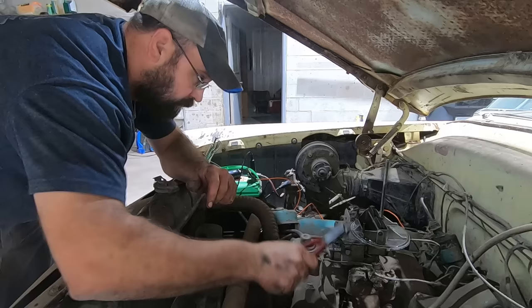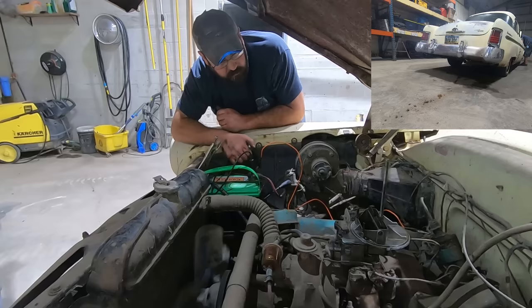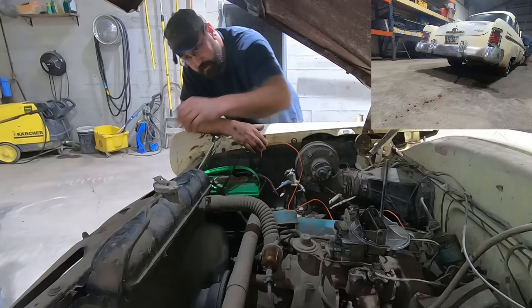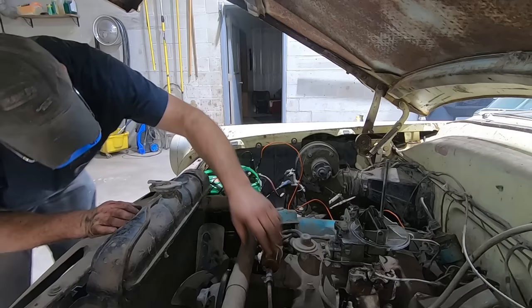You can play music to it if you want to. All right, let's see what happens now. So this baby will run on her own for a bit. Fuel pump is not pumping. Oh no, that filter is still full.